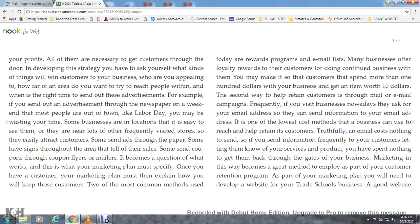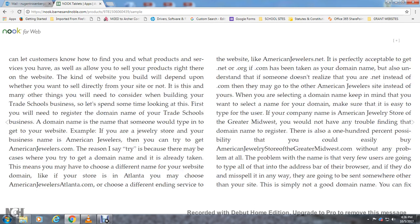As part of the marketing, you will need to develop a website for your trade school business. A good website can let customers know how to find you, what products and services you have, as well as how to buy the products whether they are on the website. The kind of website you build depends on whether you want to sell directly from your site or not.